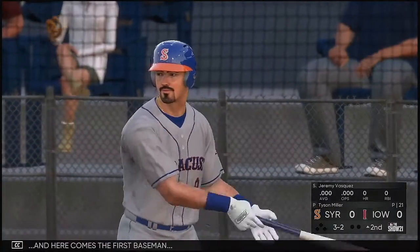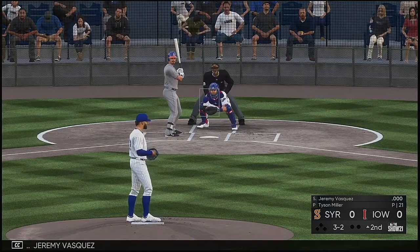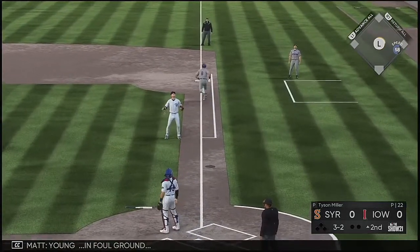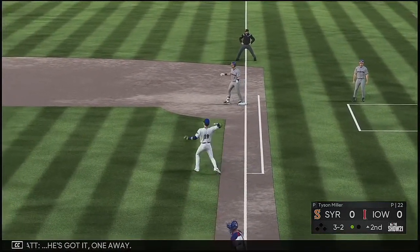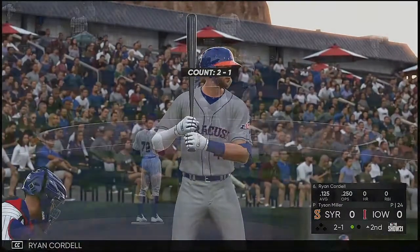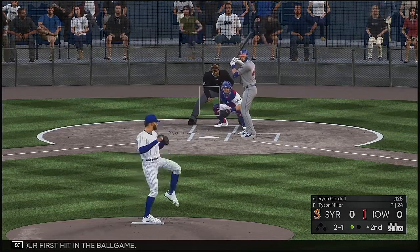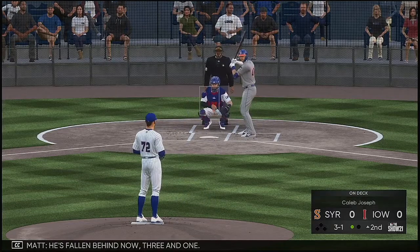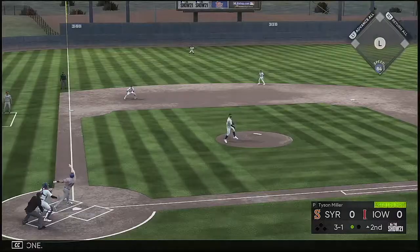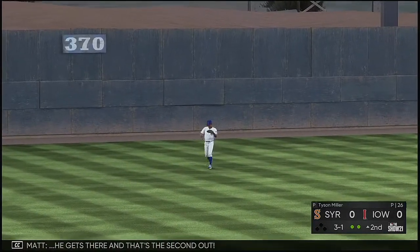Second inning set to go, and here comes the first baseman, Jeremy Vasquez. Popped him up. Young in foul ground. He's got it, one away. Striding in is Ryan Cordell, the left fielder, still looking for our first hit in the ball game. He's fallen behind now, 3-1. Swung on and lifted in the air to left center. Left fielder giving chase. He gets there, and that's the second out.